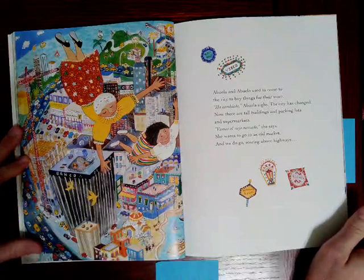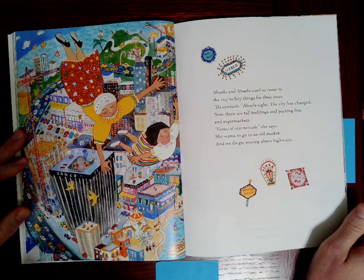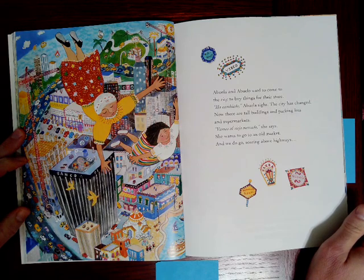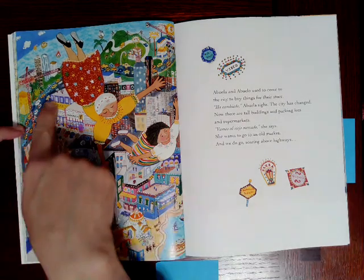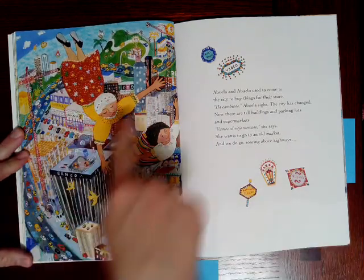Abuela and Abuelo used to come to the city to buy things for their store. "Ha cambiado," Abuela sighs. The city has changed. Now there are tall buildings and parking lots and supermarkets. "Vamos al viejo mercado," she says. She wants to go to an old market. And we do go, soaring above the highways. There's the highway. And look at the tall buildings.